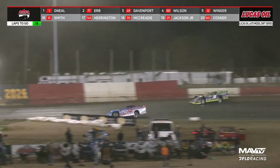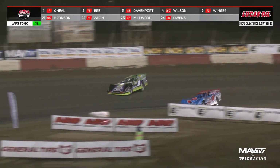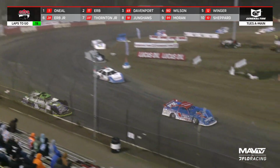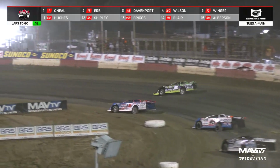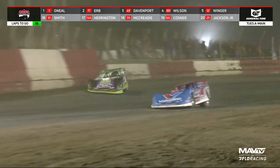Yeah, Tyler Erb down the back straightaway. O'Neal back out in front as we work lap 12. Erb throws it in there. Davenport third. Wilson, Winger, Dennis Erb Jr., Thornton, Younghans, Moran, Shepard, your top 10. Boy, Turbo really taking that high side, Dale, and that good battle for the lead. How much is Tyler Erb abusing those tires running that high on the track?